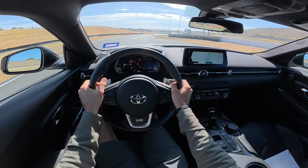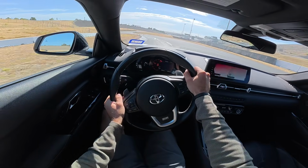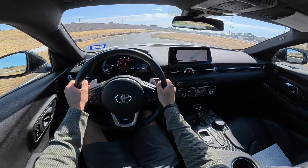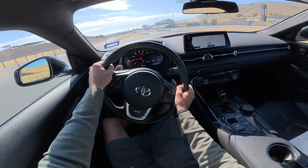And as we go through these twisties, it does feel like it kind of floats a little bit, which is very interesting to say. But I felt like the GR Corolla, at least the 26 model year, felt a lot more composed than this.